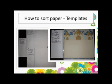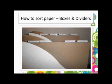So then you can see, like on the B tab here, all the things that were under theme B on my themes list, I wrote them down in that margin. And as I'm sorting paper, I'm going to stack it up on top of that template to keep it all orderly. So then you can also use boxes and dividers.